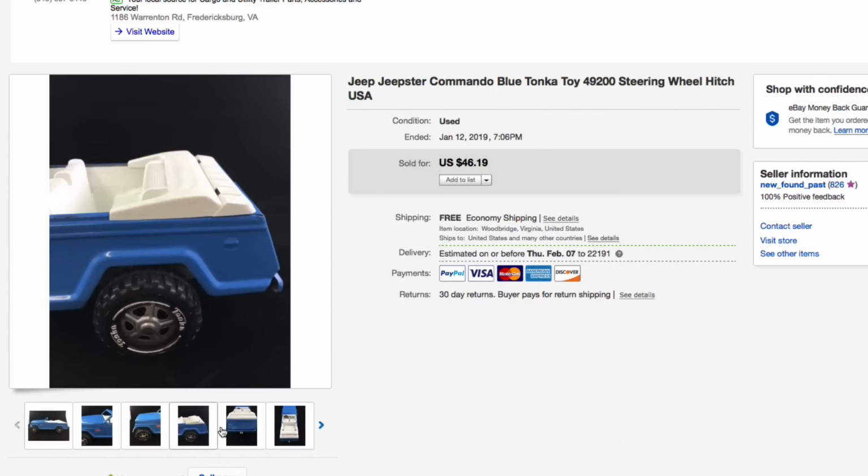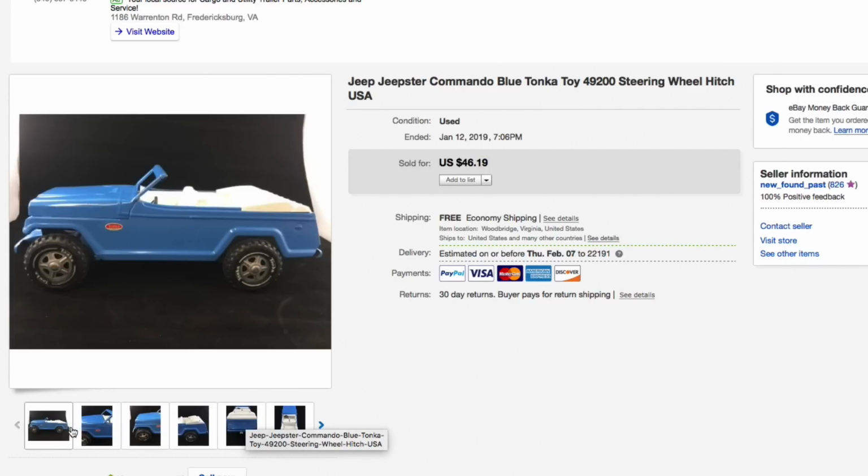So pretty nice there. I really enjoy picking up these all metal toy trucks and stuff. They usually sell pretty well for pretty decent money.